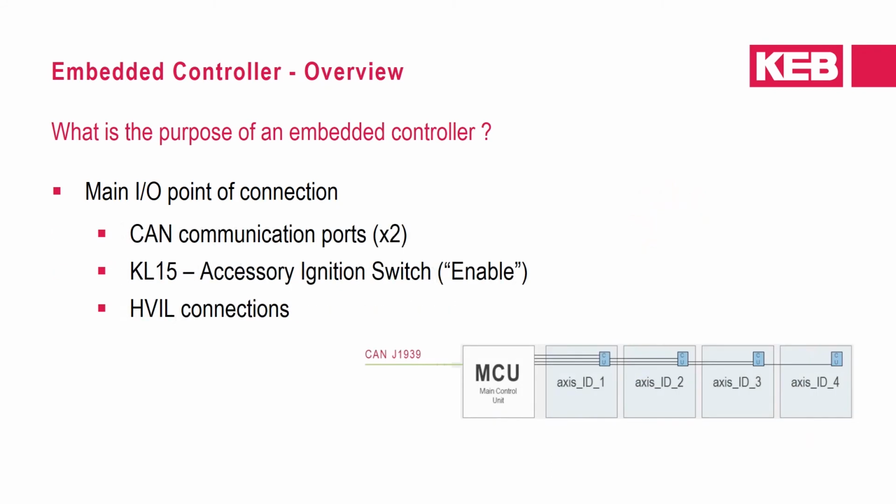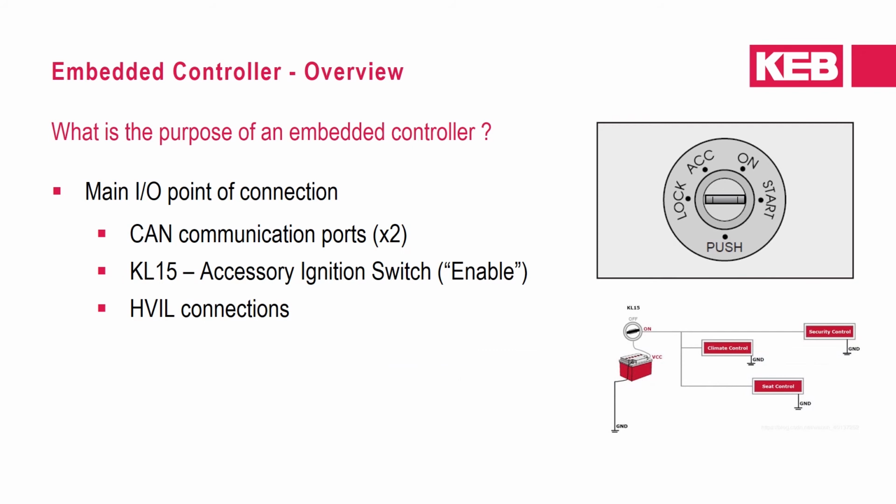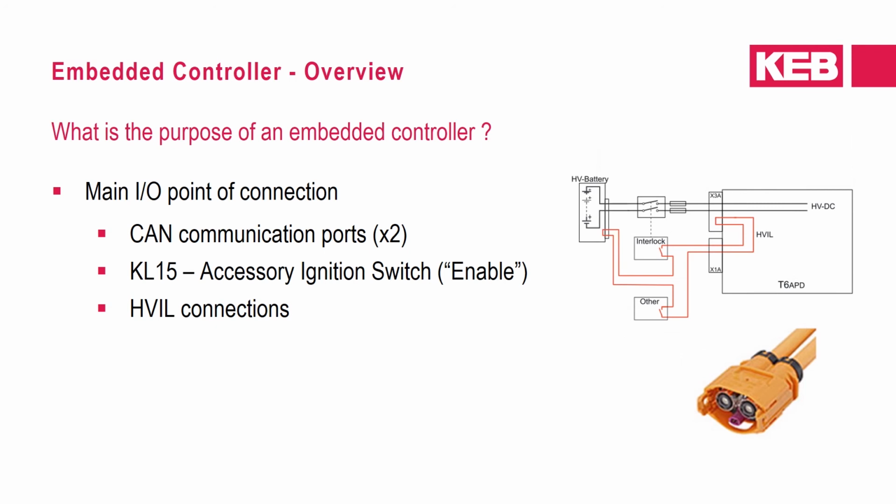As the main I/O point of connection, this includes the low voltage wiring harness, which includes the CAN port connections, as well as the input for the KL15 accessory ignition switch, or enable. And lastly, the high voltage interlock loop control connections.